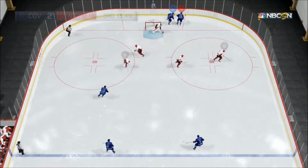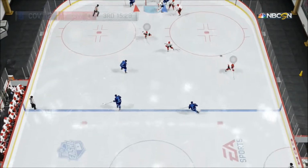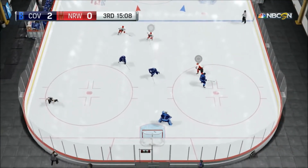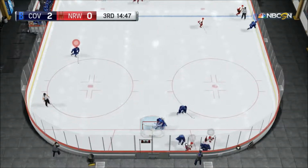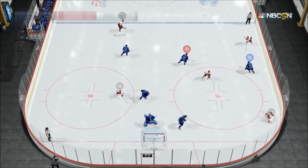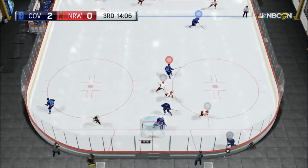Possession taken by Elliott. What a hit. It's a little bit like a yard sale there. After taking that big hit, he's got to go chase down his stick. Nicely into the zone. Shoots one. Waffle boarded. Possession taken over by Ponick. Oh, and he is drilled. That one's tipped. It's up.